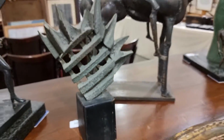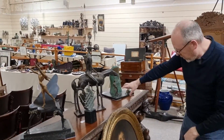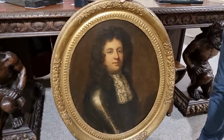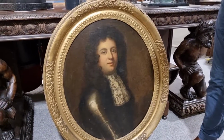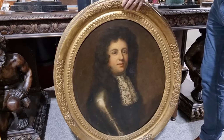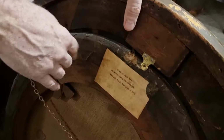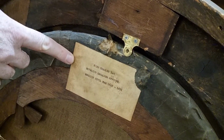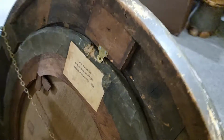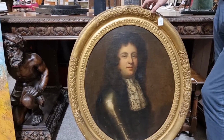And there are a couple more sculptures as well in this sale, and I'll just show you this in front of them actually. This is one of the earlier pictures that we've got in this sale. This is a mid-17th century oil on canvas, and it's a man in armour in its original gilt frame as well. The label on the back, although it's probably 100 years old, it's not original to the painting, and it says it's the Charles I Royalist Cavalier officer from the English Civil War period. So that's an interesting portrait there. Don't see too many of those.